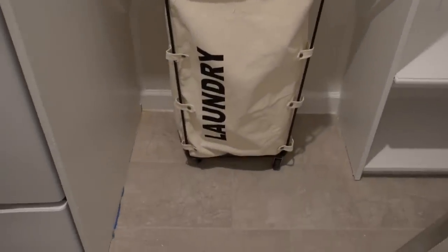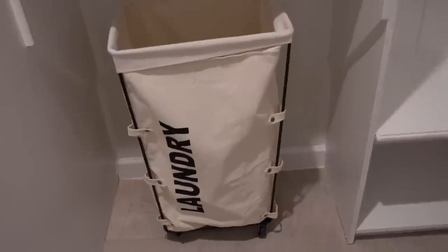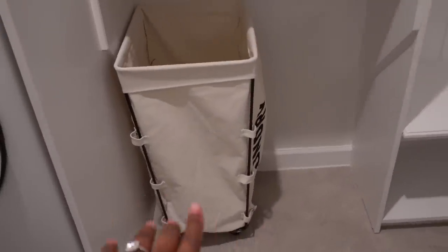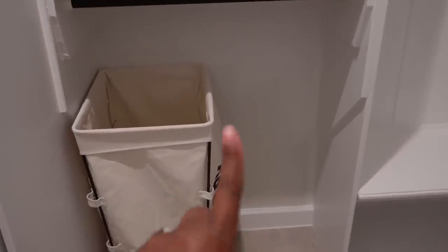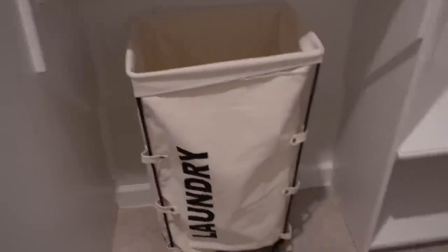But I love the laundry basket. It's so cute. It fits perfectly in there. Honestly, I could have bought two and turned them this way. That way we could separate lights and darks. You know what? That's a beautiful idea. That's probably what I'm gonna end up doing. But for now, that's it.